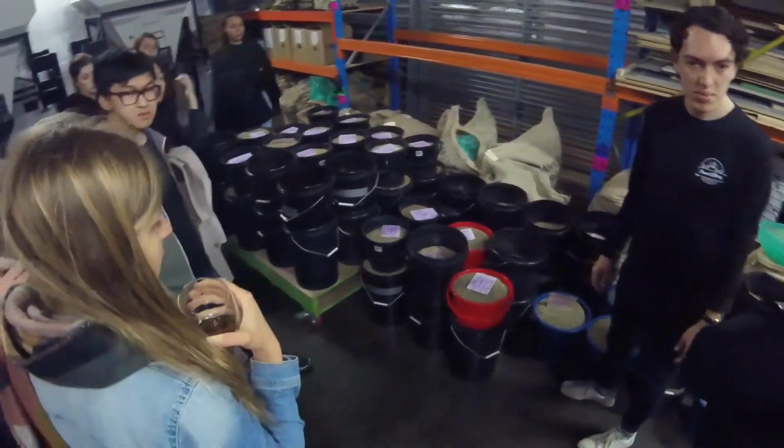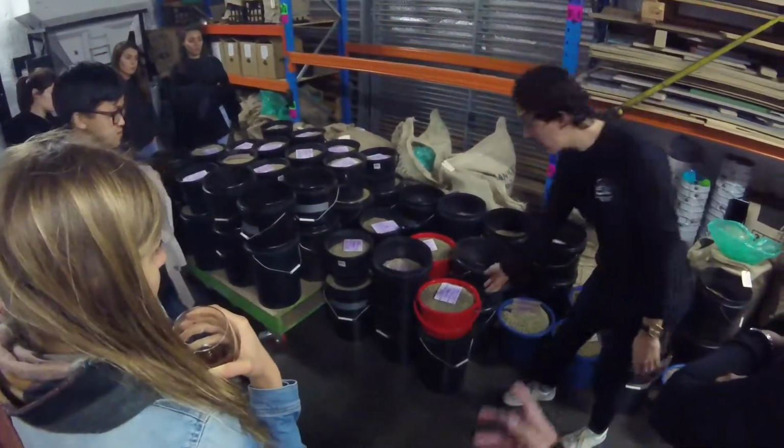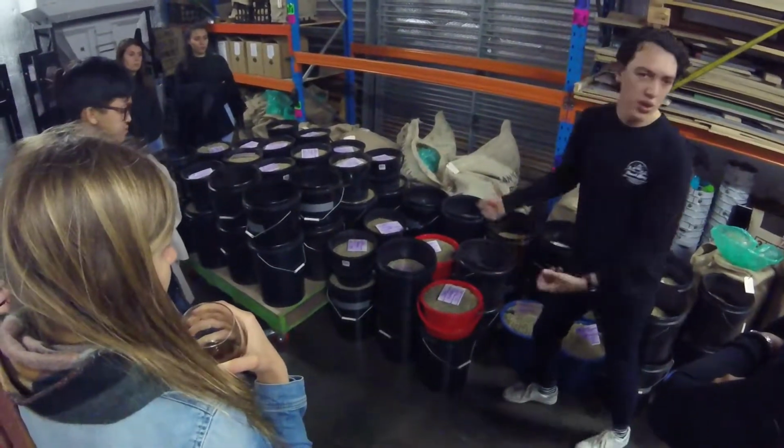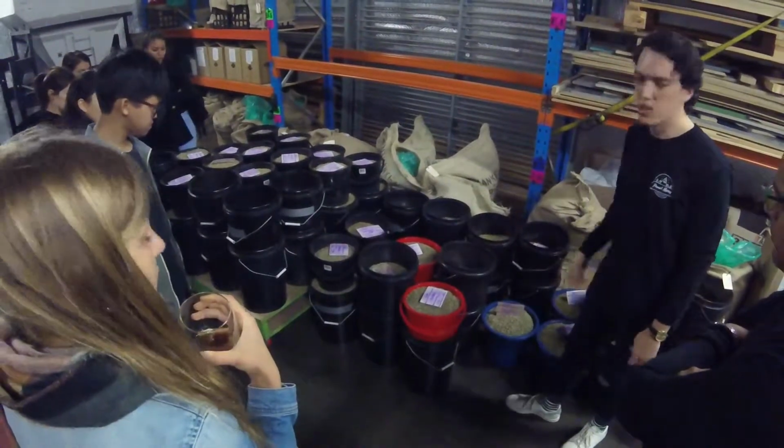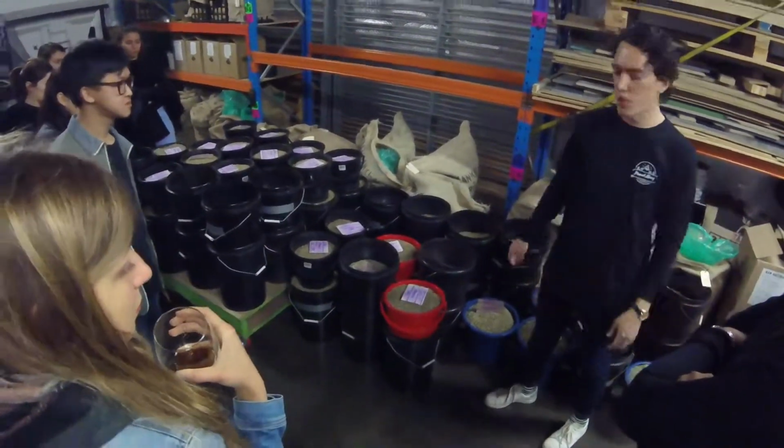What's the reason for putting a green bean into the bins now instead of leaving it in the bag? So these are just loaded up and ready to be roasted. Yeah, these ones are all prepped, more just from the ease point of view for the roasters and everything.